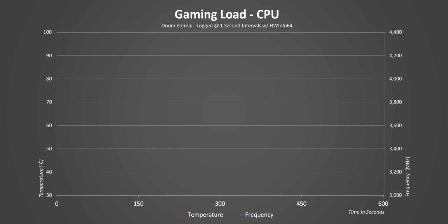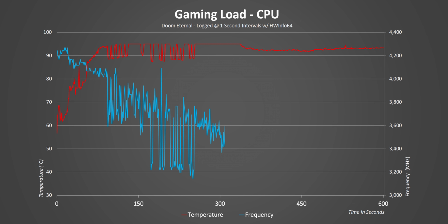Moving on to gaming, and here's where things get really interesting. Since Doom Eternal puts a multi-core but not full-core load on the CPU, the power limit gets avoided, so temperatures are able to remain pretty high. This is also because the GPU is working at full load, so every internal component gets impacted. Unlike the Maya test, this situation means a gradual decrease in clock speeds rather than them falling off a cliff. For this game, it translates to about 3.35 GHz as a constant after 10 minutes or so, which is pretty respectable.